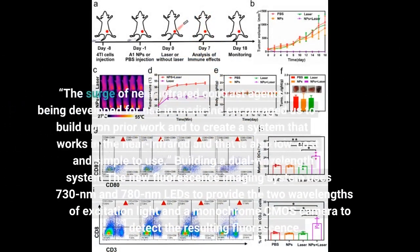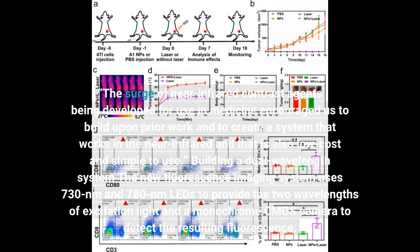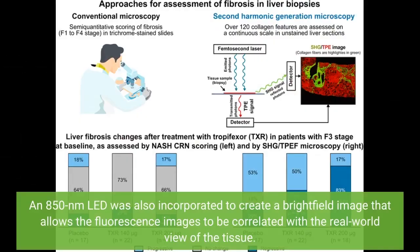The surge of near-infrared contrast agents being developed for use in medicine encouraged us to build upon prior work and to create a system that works in the near-infrared and that is also low-cost and simple to use. Building a dual wavelength system, the new fluorescence imaging system uses 730 nm and 850 nm LEDs. An 850 nm LED was also incorporated to create a brightfield image that allows the fluorescence images to be correlated with the real-world view of the tissue.